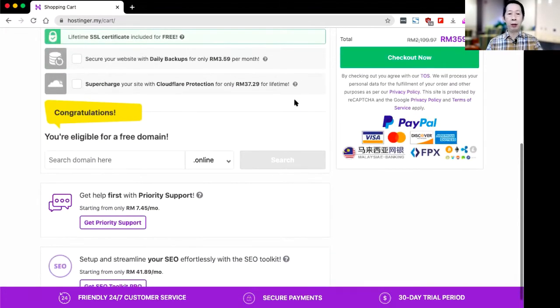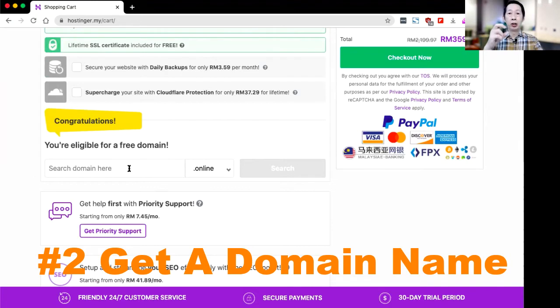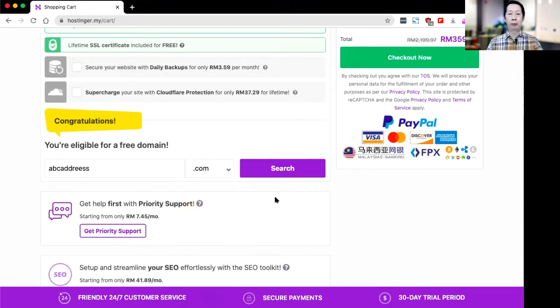So now come over here, and this hosting will also give you a domain. So step number 2, after you get your hosting, you want to have a domain. Domain is like your address, okay? This is like abc.com where people can find you. So come over here, put in the domain that you want. Let's say I want an ABC address. Always find, if possible, .com. That will be easy for people to remember.